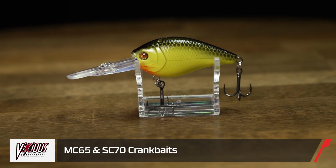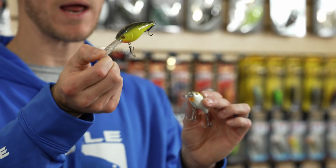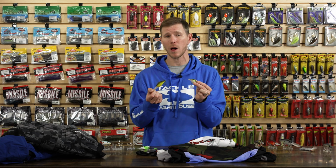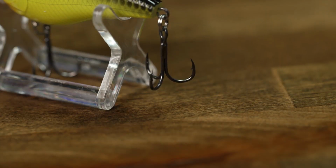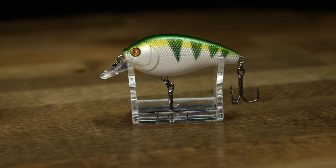All right, Vicious has also got some crankbaits for us to check out. We have their new MC and SC series of crankbaits. This one's actually going to go 4 to 8 foot, and this one's going to go 2 to 4 foot. So again, we're going to be able to cover a ton of the water column with just these two baits alone. Now, just like that spinnerbait, this thing is dressed up with some Mustad hooks as well, killer Mustad treble hooks that you can really have confidence in.